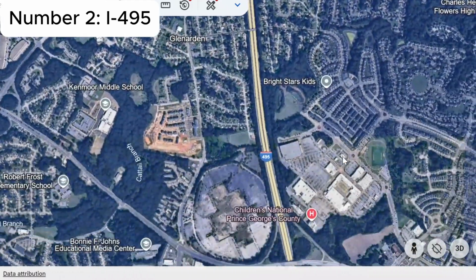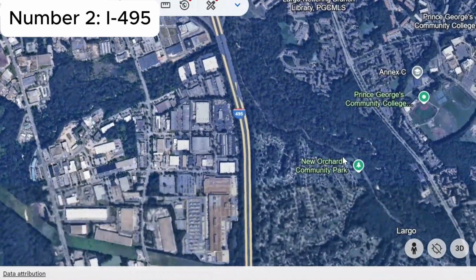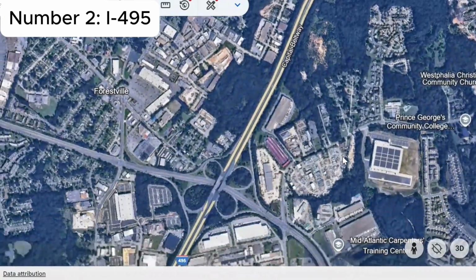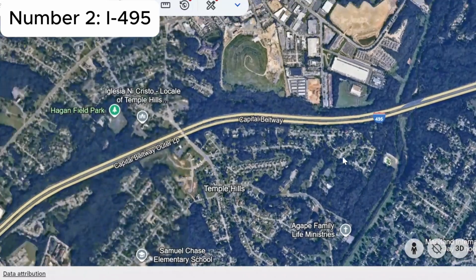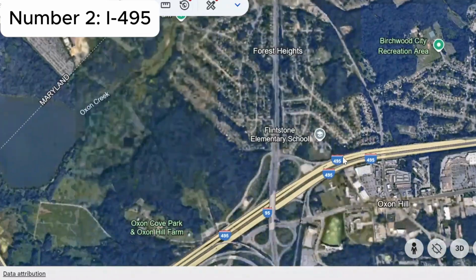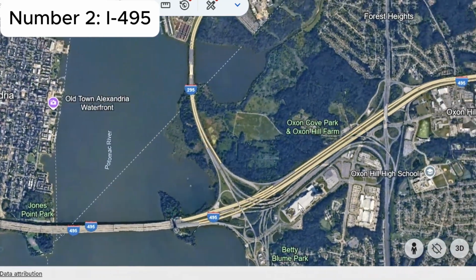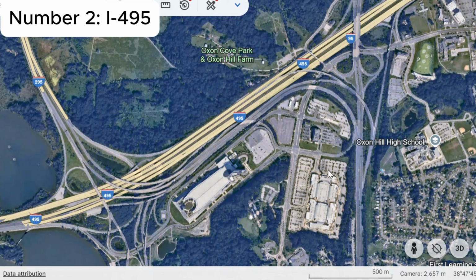I-495 is better. Capitol Beltway was planned around the 1940s. The first section of the 64-mile-long loop, including the Woodrow Wilson Bridge over the Potomac River, opened on December 21st, 1961. The highway was completed on August 17th, 1964. That's actually really impressive. 3 years to make. Okay, I just want to keep that up. 3 years.